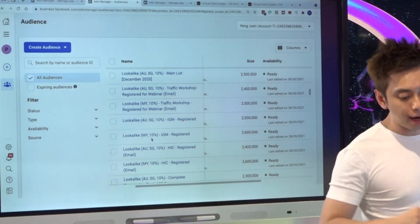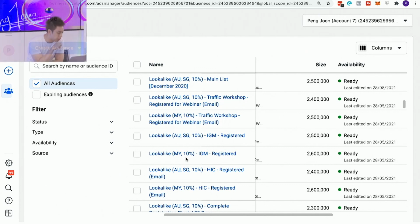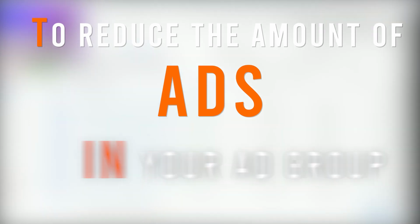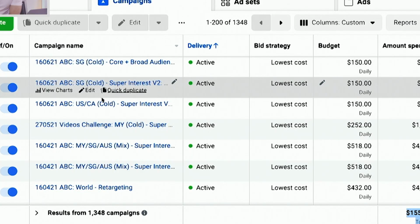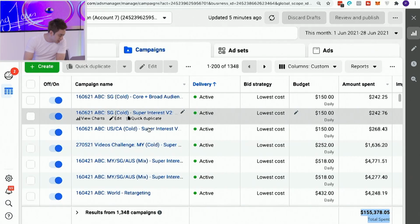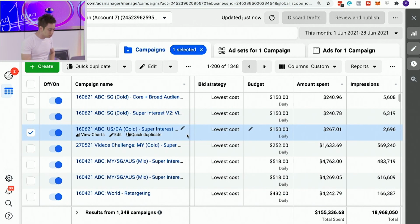Okay. Then after that, that brings us to number two. Let me just quickly share my screen again. And number two is to reduce the amount of ads in your ad group. For example, if you take a look at all of my different campaigns, if we were to go to an ad group, let's take a look at this one. In this campaign right here, we spent about $260.